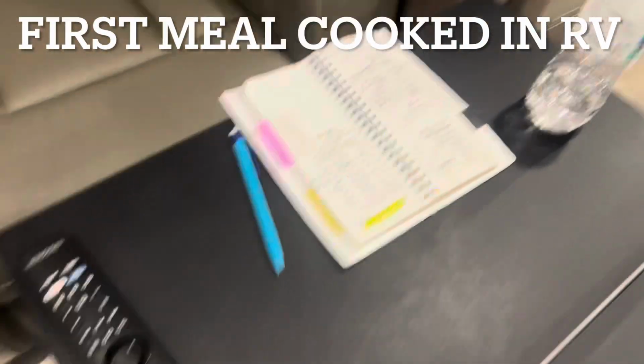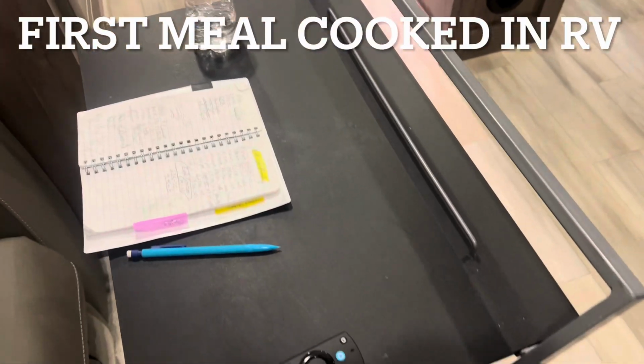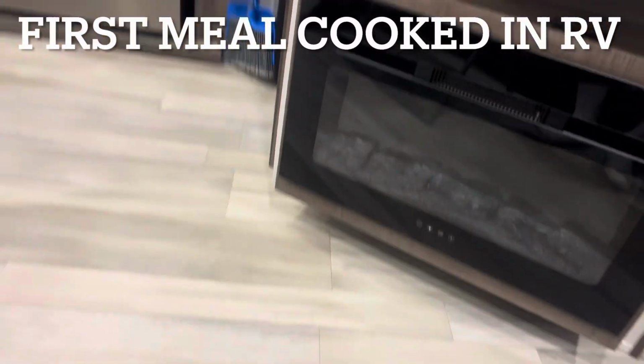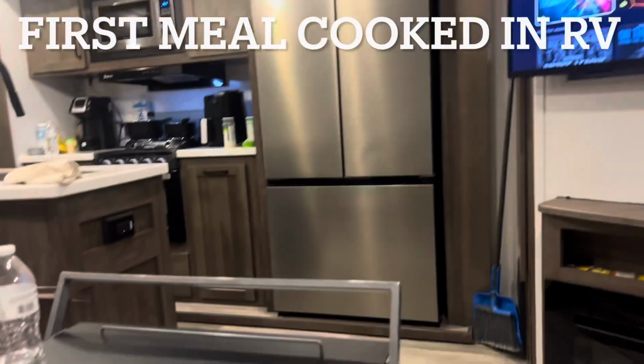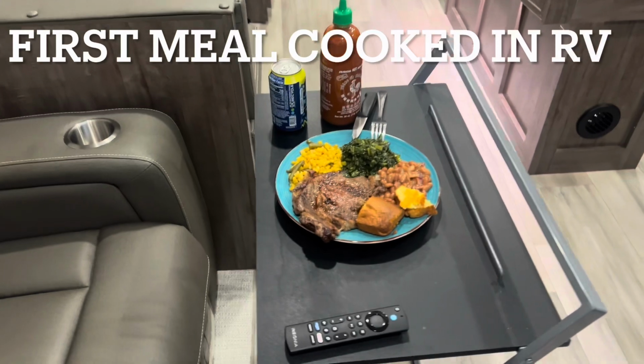And as an office, I got my computer, my printer, and right here, this is where I'll be doing most of my eating at. I can sit in my recliner, recline back, and watch TV. And it got the surround sound, so I'm set up. So I'm gonna show you my meal here in a few minutes. All right. Okay, here's my meal.